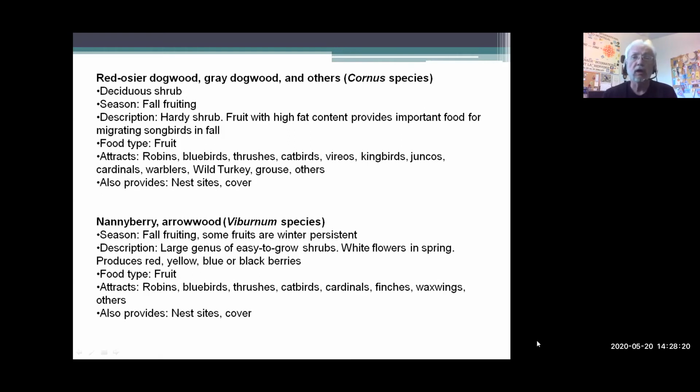Dogwoods and nannyberries and arrowwoods. These I really don't know much about. Deciduous shrubs, fall fruiting. They're hardy, fruit with high fat content. That's a good source of food for migrating songbirds in the fall. And the other one's a large genus of easy to grow shrubs, white flowers in spring. A lot of flowers attract things, the hummingbirds and things like that especially. They produce red, yellow, blue, or black berries, which provides fruit to a number of birds as well.